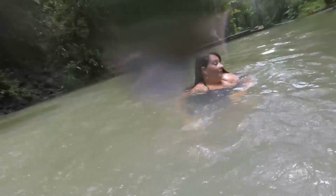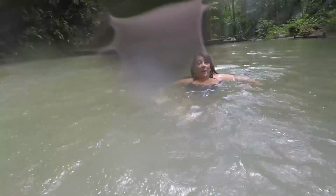Or is this the upper pool? No, that was the upper pool. But I mean the lower pool is all the way down there. So we're in the second upper pool. Yeah. We're in the middle pool. I guess so.